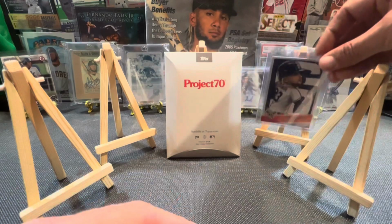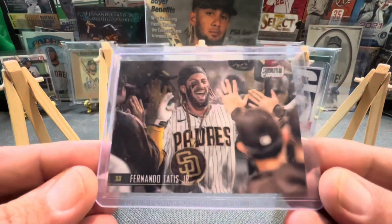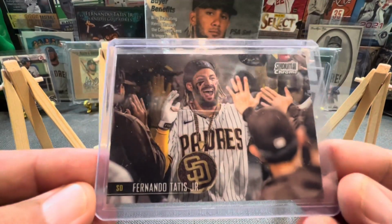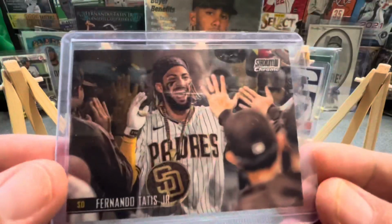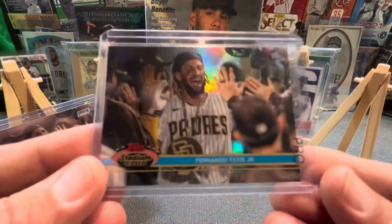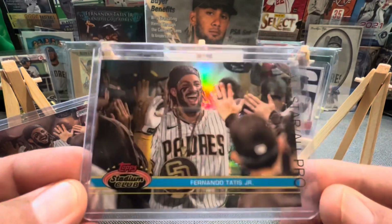Let's go. Next one. We've got Stadium Club Chrome 2021. Tatis right there with a boy. He's probably coming off a dinger. A leadoff home run for Tatis. Yo. Next one. Gifted from Beast. Stadium Club Chrome Refractor. Yeah, bud.